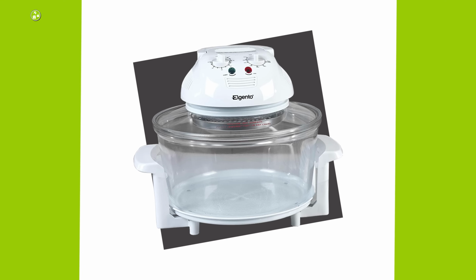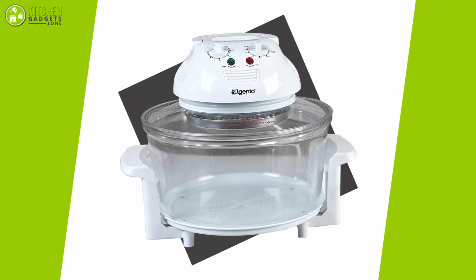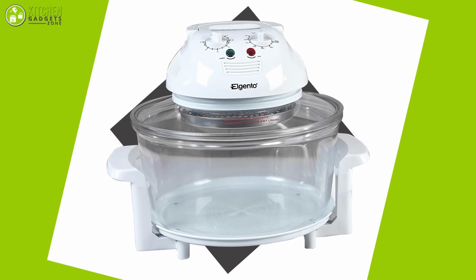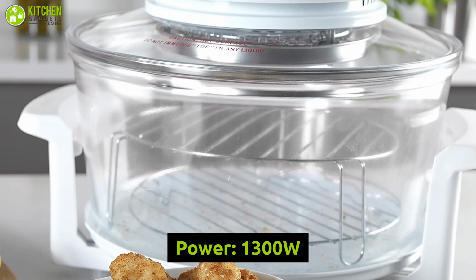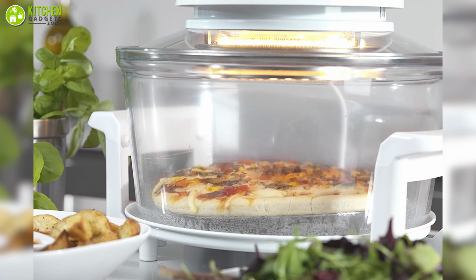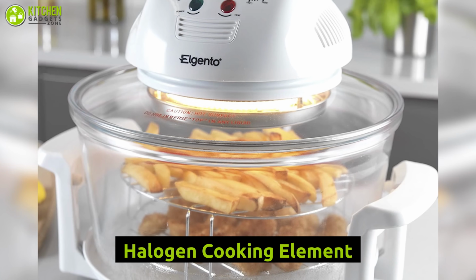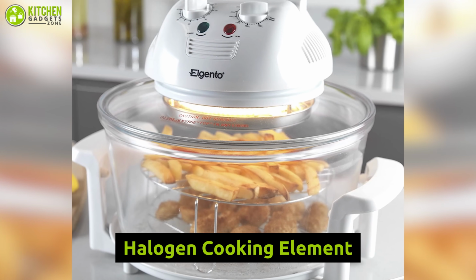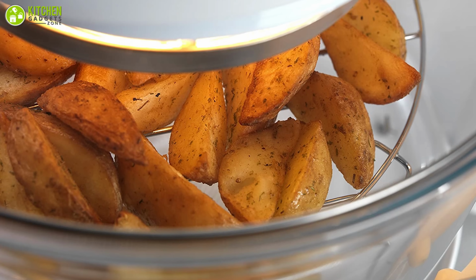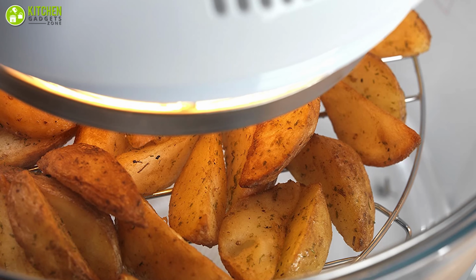Get your roasting, grilling, boiling, bacon, and even defrosting ready 40% faster with the halogen cooker from Elgento. It has a 1300 watt power that is efficient and fast, enabling you to make pizza or a whole chicken within the shortest possible time. This unit features an innovative halogen cooking element that circulates hot air around the durable glass cooking bowl, ensuring even heat distribution and optimally preheating your ingredients from all sides.